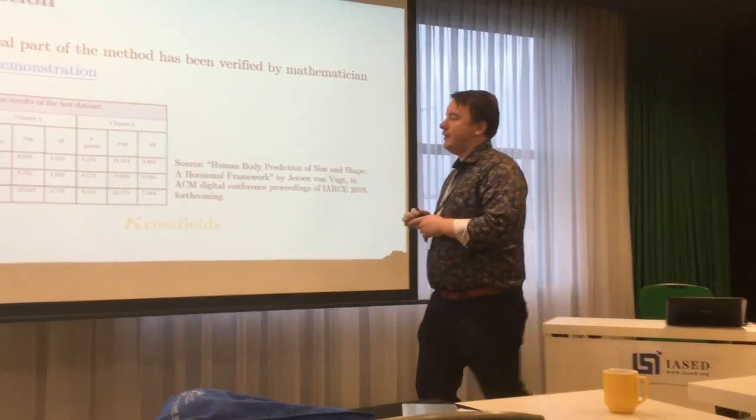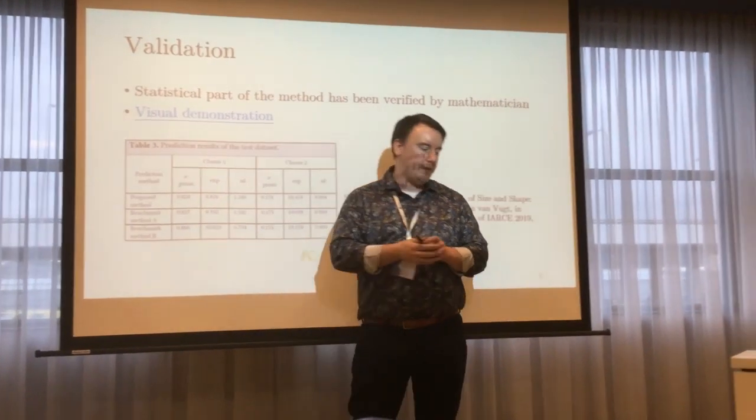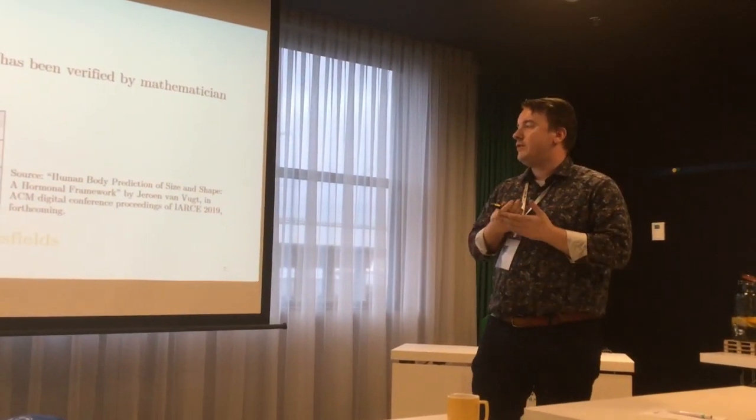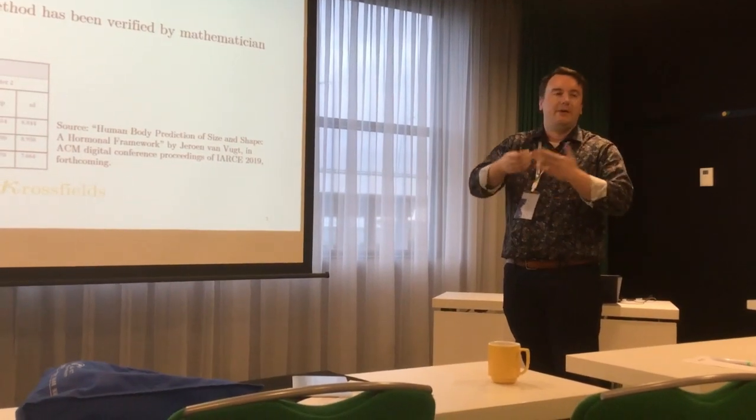I compared it with my method, and also a neural network approach. Perhaps I could dive more into neural networks, but I always think they're very slow in estimation, and perhaps I'm very impatient.